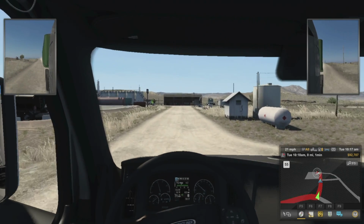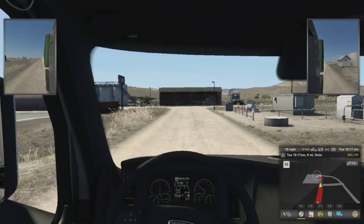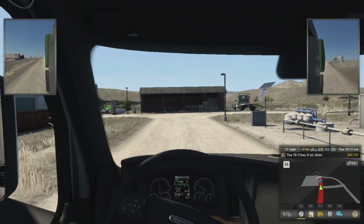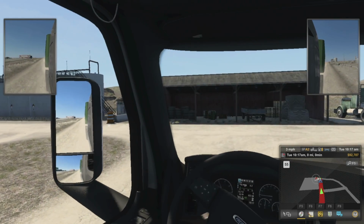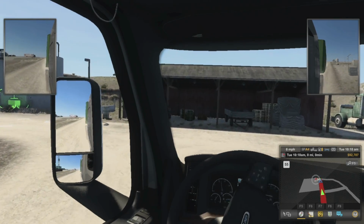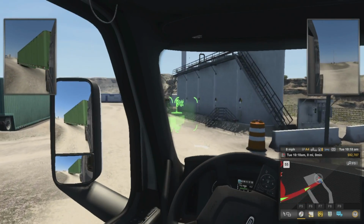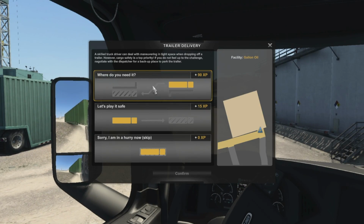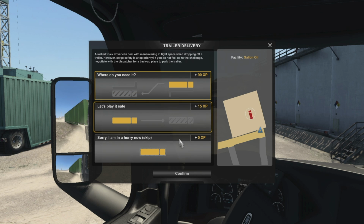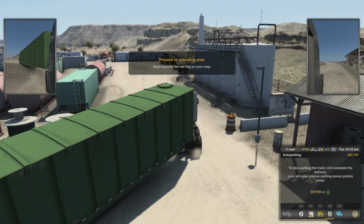As usual, I will do the difficult park, but that's fine. I might have to cut a little bit if I mess it up, but anyway, let's see how it is with this new truck. Here we go. Yeah, let's go in here and get it parked. Yep, the top one, please. I will take that. And let's hope it's not too difficult.